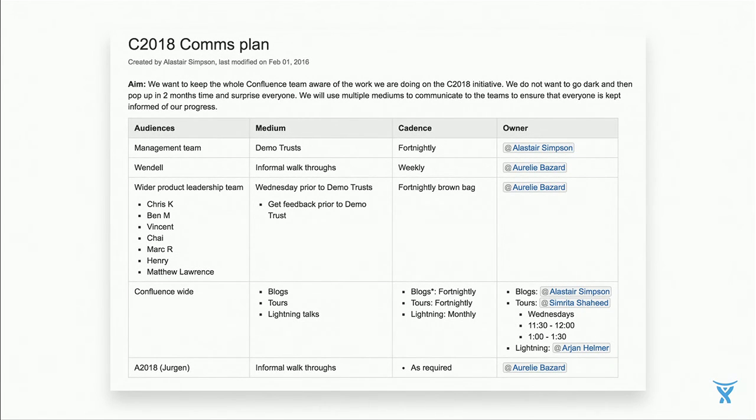This is an example from Alistair, who's here. The last vision project I worked with him on, he put up this communications plan. Hey, this is what we're going to do. This is the person who's responsible for it. This is how often we're going to do it. And do it and follow up with it. And assign a single owner for every type of communication you're going to do.